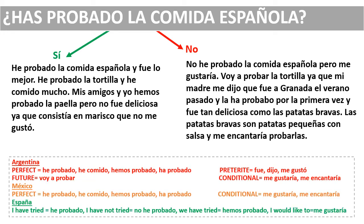Here are your answers on this slide at the bottom. Just for the direct object pronouns, they are in the right hand side paragraph. First of all, you have got la he probado, and you have got probarlas. So you've got, I have not tried Spanish food, but I would like to. I'm going to try tortilla, since my mum told me that she went to Granada last summer and she tried it. So remember, the direct object pronoun is not repeating. You could have said she tried tortilla, but we've said she tried it, and it's la because you're referring to la tortilla. She tried it for the first time and it was as delicious as patatas bravas.